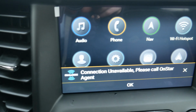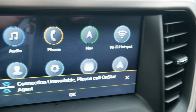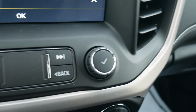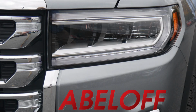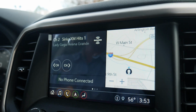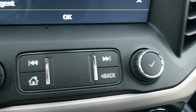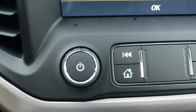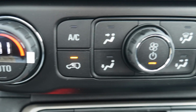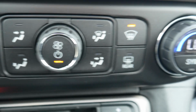On to the infotainment system, our specialist Mark Ristine has done wonderful videos, which I edited, of the Acadia SLE and SLT, and he's off today. Oh, I love this song. Ariana Grande, Lady Gaga. Mark goes a lot more in depth on it in his videos, but as far as the Denali, it does come standard with the Wi-Fi hotspot, the nav, and Bluetooth, Apple CarPlay, Android Auto. Those are just some of the features, just some.